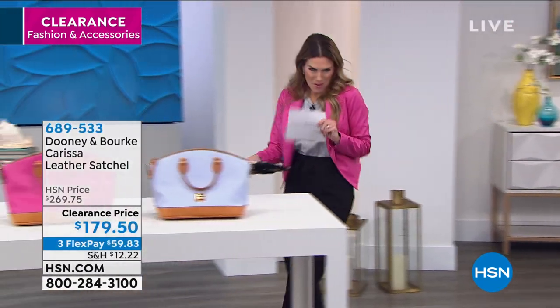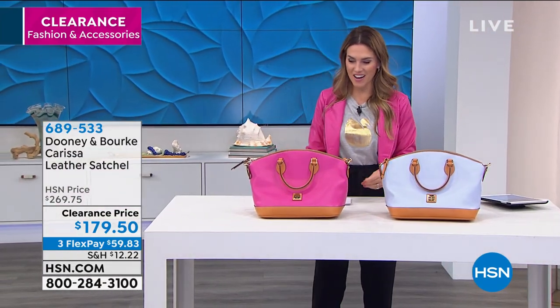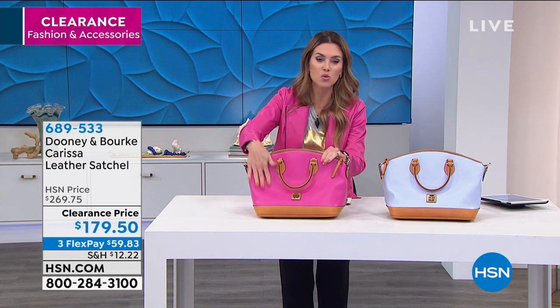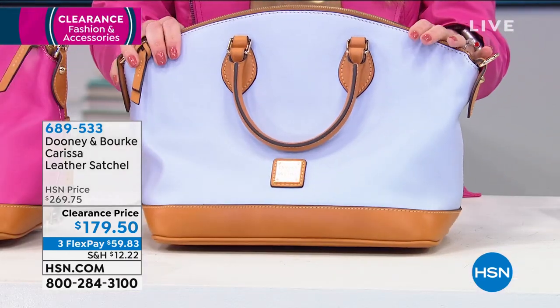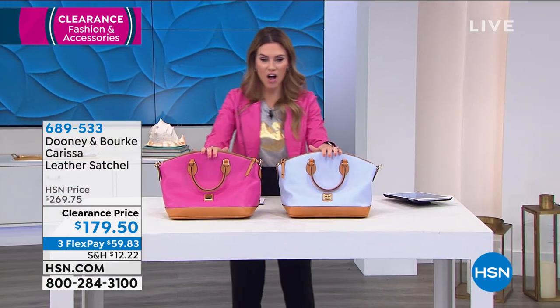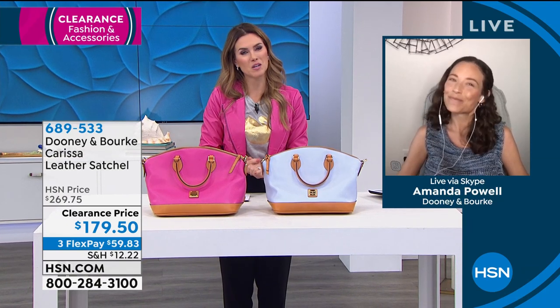Real quick, back by popular demand, the Carissa. We have this gorgeous dome satchel. It's like the medium size, that smooth leather. In the magenta, I have 70 left. And then in the glacier blue, I have 60 left. We took it from $269.75 down to $179.50. Get it on FlexPay.